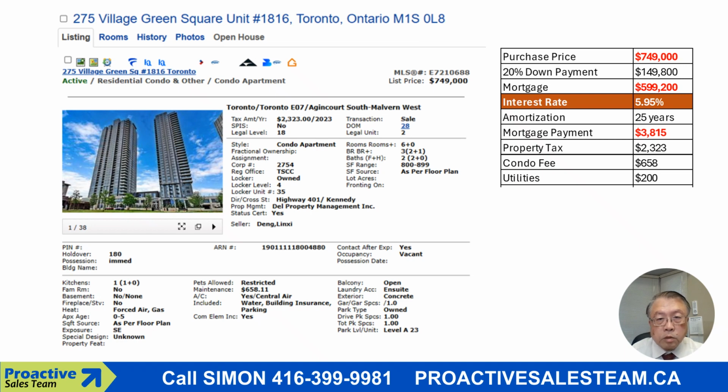The purchase price, or the asking price, is $749,000, and of course you can give them 100% of what they ask. We are only using this one as an example. Usually you will put down a 20% down payment. It means that your mortgage is close to $600,000.